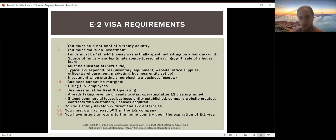Now, let's say that you are starting your company in the US, and you don't have any employees in the US yet. You plan to hire employees in the future, but you want to come to the US to start the operations of the company. What kind of evidence can you submit in that case to show that the company is real and operating? You could submit a signed commercial lease agreement showing that the company has an office space. You would submit evidence that the business entity was established, and that the company has a website created. If you already have any contracts with clients signed for future work, you could submit evidence of that. Or you could also submit letters of intent from potential clients to meet the real and operating requirement.